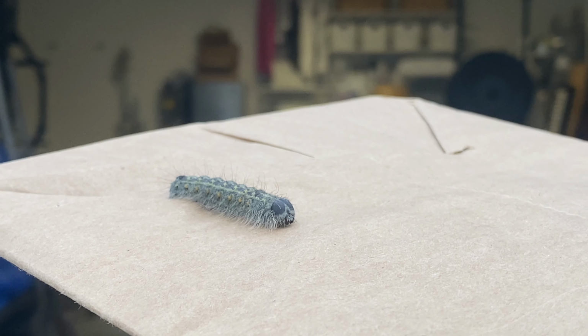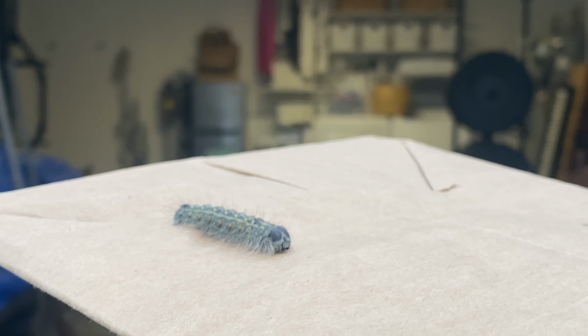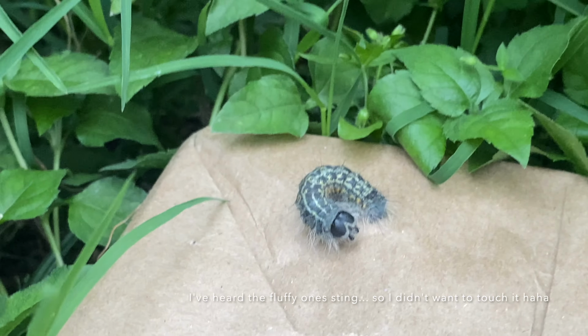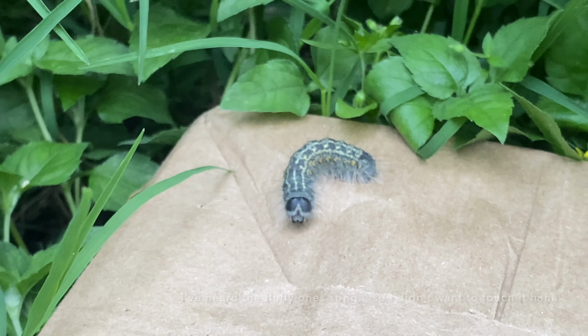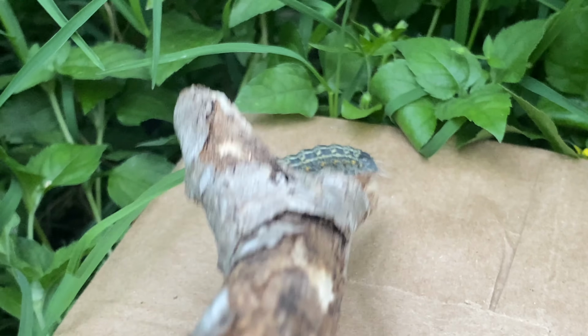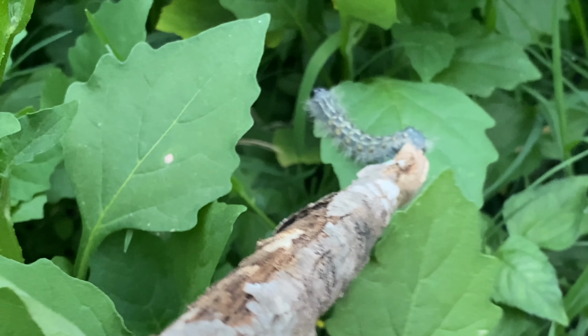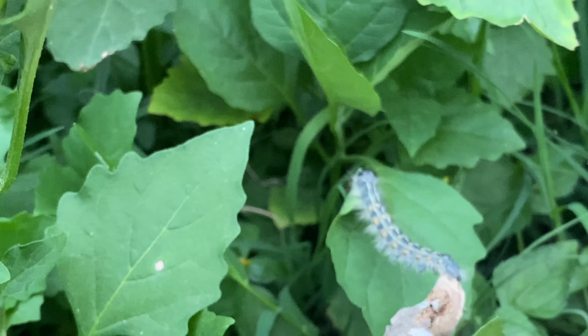Doesn't he look like an old man? She's so cute. Go. Oh my gosh. He tried to attack me. Go on. Oh my gosh. Go. I don't like you anymore. Just, okay. Go on the leaf. There we go. Oh my gosh, finally. Did you guys see that? He tried to attack. This is so chaotic. Oh my gosh. Okay.